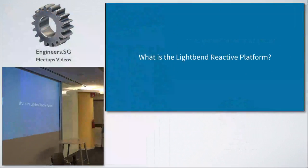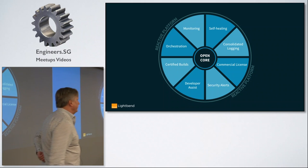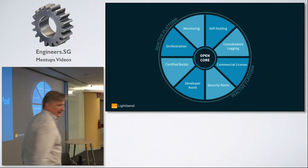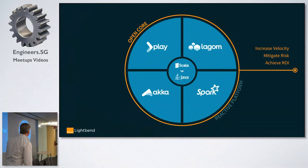Okay. So what is our platform? Well, it's an open source-based platform. I've talked about a couple of technologies. In fact, here, just to show you, these are the open source technologies that we provide. Obviously, we're not the authors behind Java. We support Java. The rest of this is part of our platform.